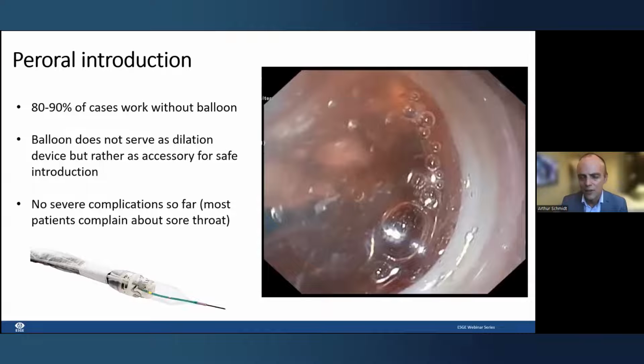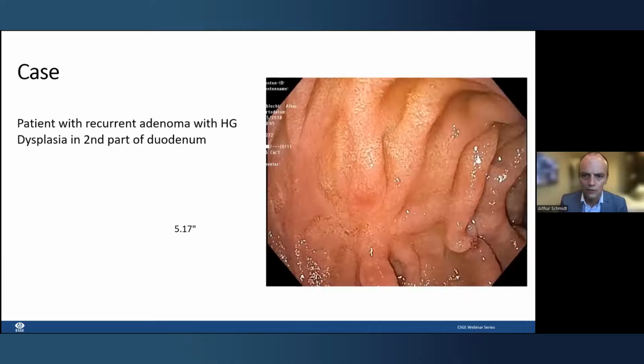I have not seen any complications after introduction of the device yet. Most patients complain about a sore throat after those procedures, but I have not seen any perforations or severe lacerations of the esophagus so far.